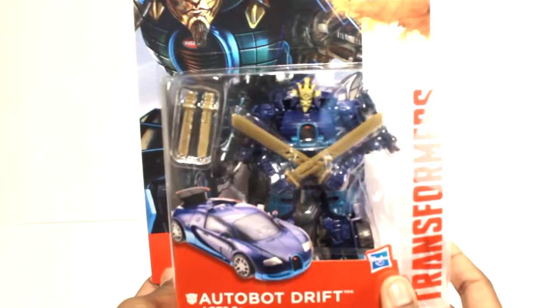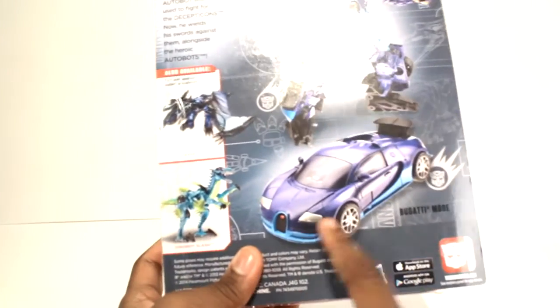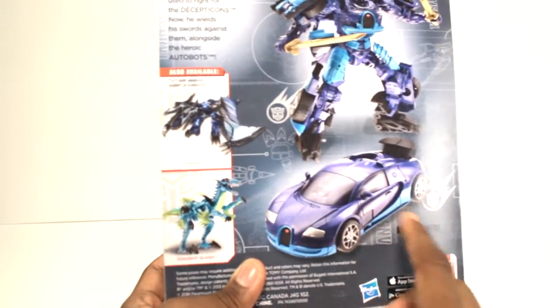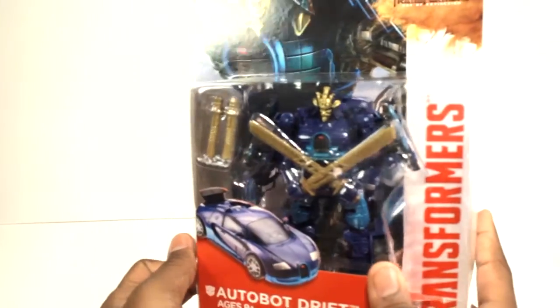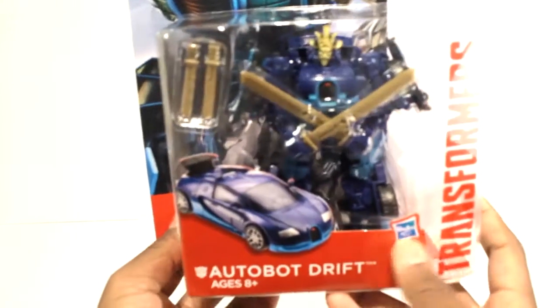I went to my Target and I saw him, and I was like, I have to get this dude. He looks freaking awesome, and also because I missed out on the other Drifts that they had before this guy, you know, Generations and all that stuff. So that's pretty cool. This figure is freaking awesome. I'm just looking at it. I've seen reviews on it. It looks awesome. But without further ado, let's get into this review.